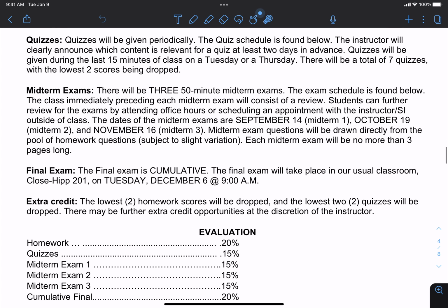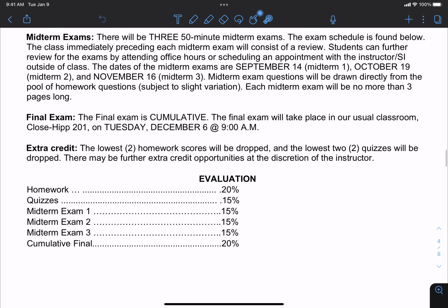Okay, midterm exams. There will be 3 50-minute midterm exams, and they will be short. The schedule is below, in the other room. They're all on a Wednesday: Wednesday, September 14th, Wednesday, October 19th, and Wednesday, November 16th. The midterm exam questions will be drawn directly from the pool of homework questions. So if you know how to do every single homework question, then you will know how to do the questions on the exam. I'm not going to invent any new problems. I'm going to take them directly from the homework.